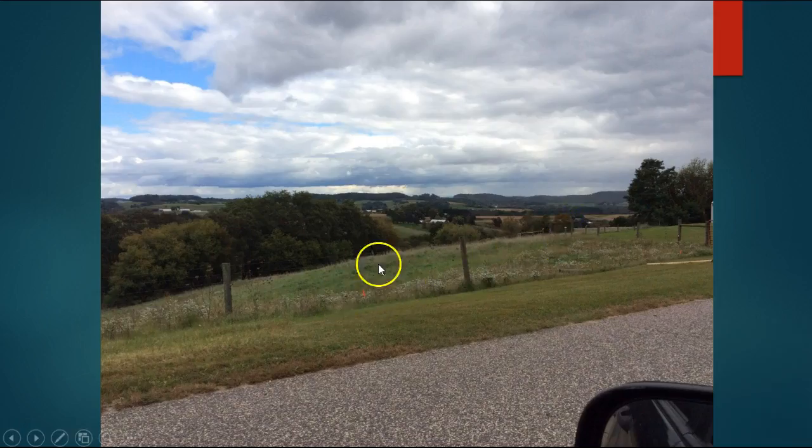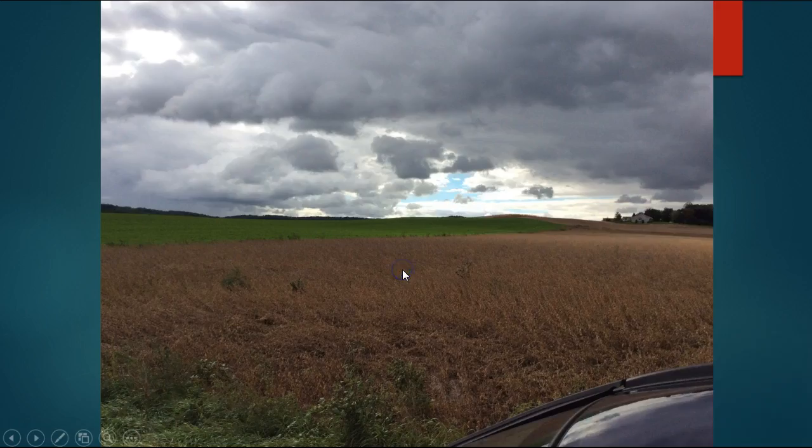Again, continuous pasture on these really steep slopes, that's going to be a challenge to work for anybody.